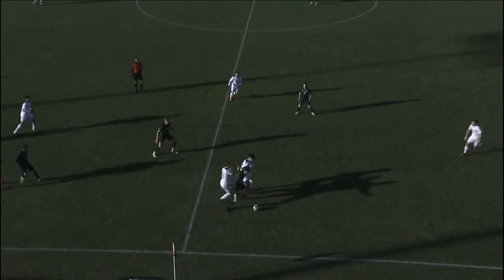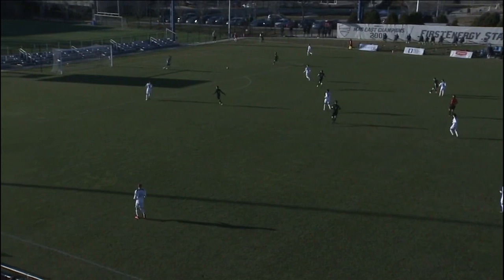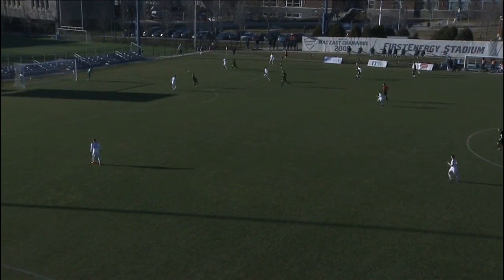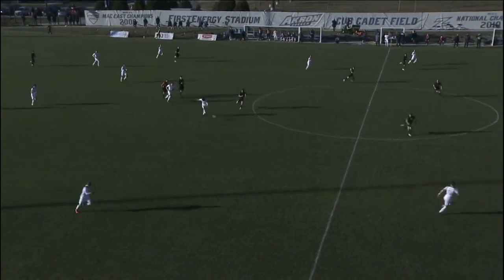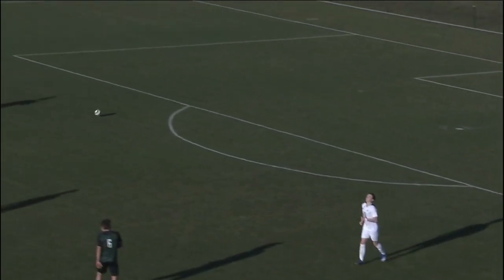Well, no sweat. Nice, right here. Front side, front side. Over. Offside, Akron.